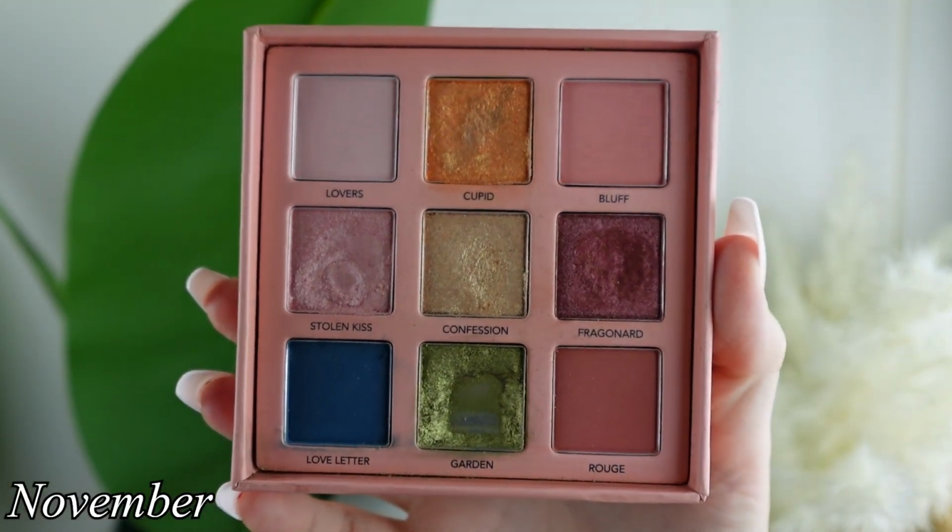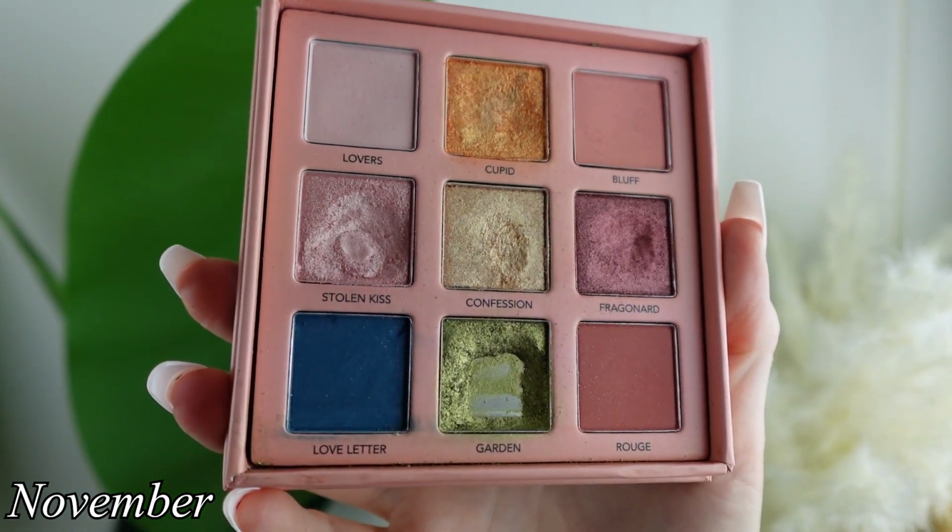I really love both of these palettes. I think they're so inspired and so pretty, and all good things must come to an end. These are quite old. The other shades in these palettes really don't have the impact that they once did. But yeah, just really want to give these one last hurrah.